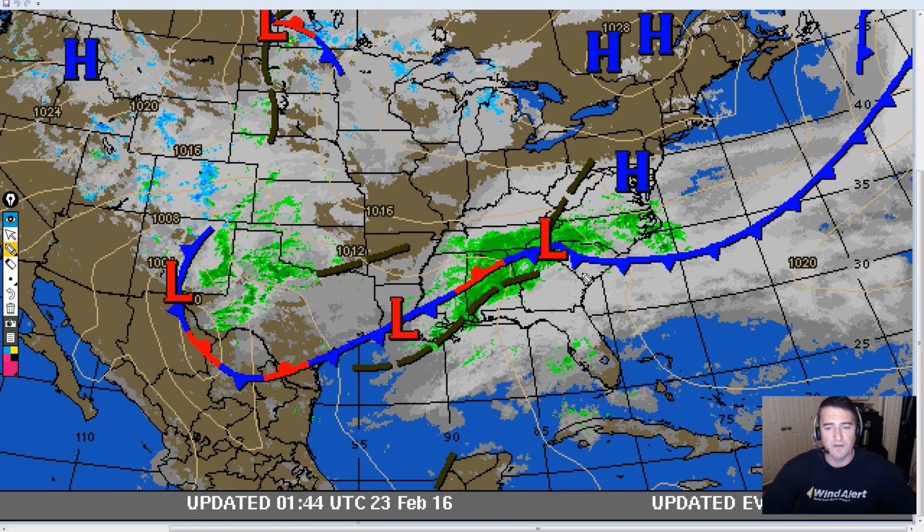It's going to be on the weak side all day tomorrow, and then even into Wednesday, where things really ramp up. We're going to see an area of low pressure swing down through Texas and then really carve up the Appalachian Mountain area. So winds are going to really ramp up on Wednesday.